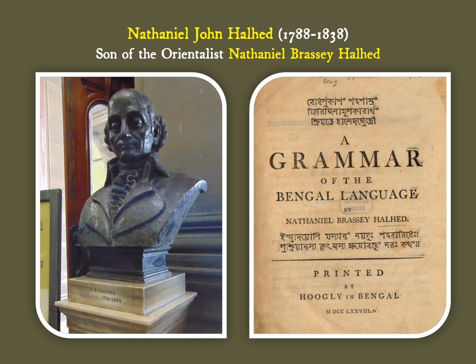The images shown here are a bust of John's Orientalist father, Nathaniel Brassey Halhed, in the collection of Victoria Memorial Hall, Kolkata, and the title page of the same person's pioneering Bengali grammar. John was buried in North Park Street Cemetery in 1838, 8 years after his father's death in London, but the tomb has been lost.